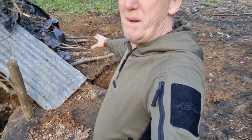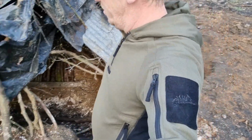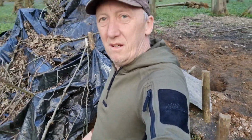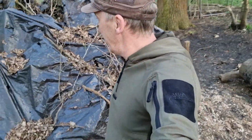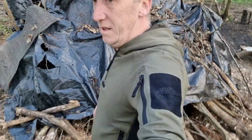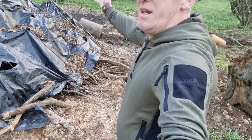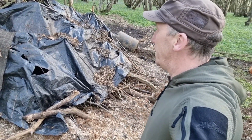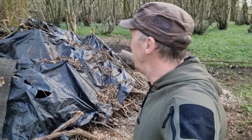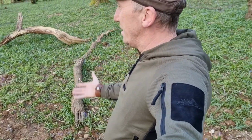Obviously piled loads of it back over here. And then around here. And then they've put loads of wood and... Sorry. I just don't know where to look. Wood and things like that. Found whatever they can. Thrown it over the top. With some shitty old piece of plastic. Nylon. This ground is ruined. This ground is completely and utterly ruined.